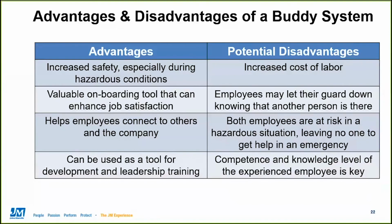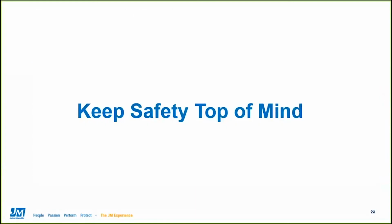However, the potential disadvantages are an increased cost of labor, which means instead of having one person, you're having two persons complete this task or project. Employees may let their guard down knowing that another person is there. Both employees are at risk in a hazardous situation, leaving no one to get help in an emergency. And the competence and knowledge level of the experienced employee is key. So definitely take a look at these and consider what would be best for your company. So keeping safety top of mind.